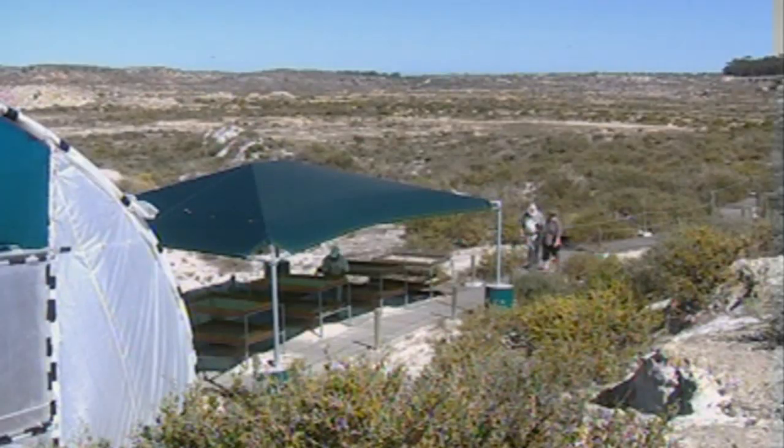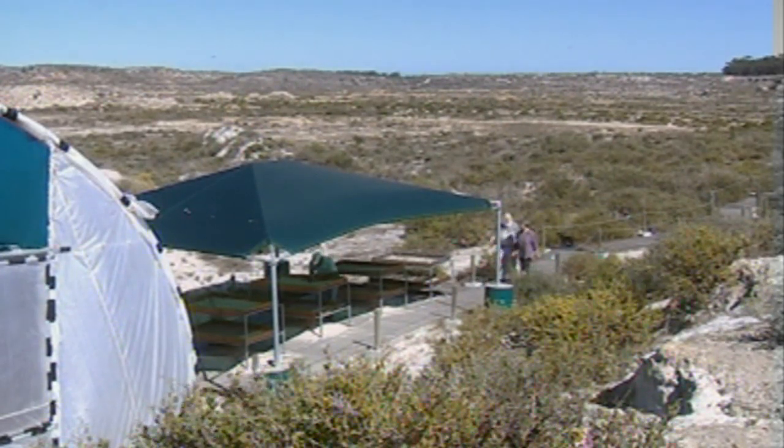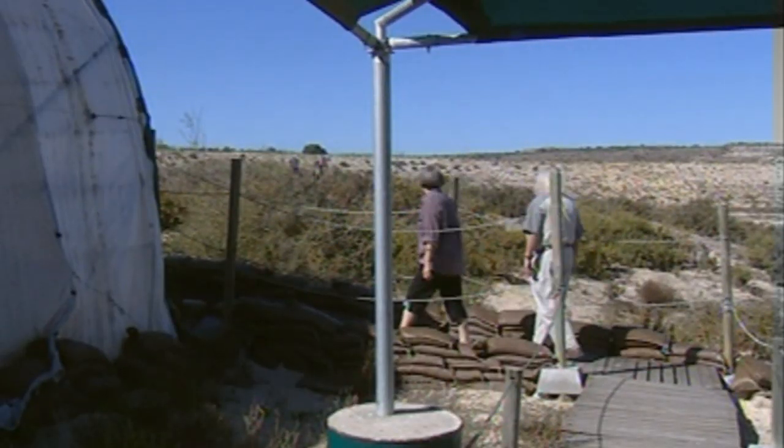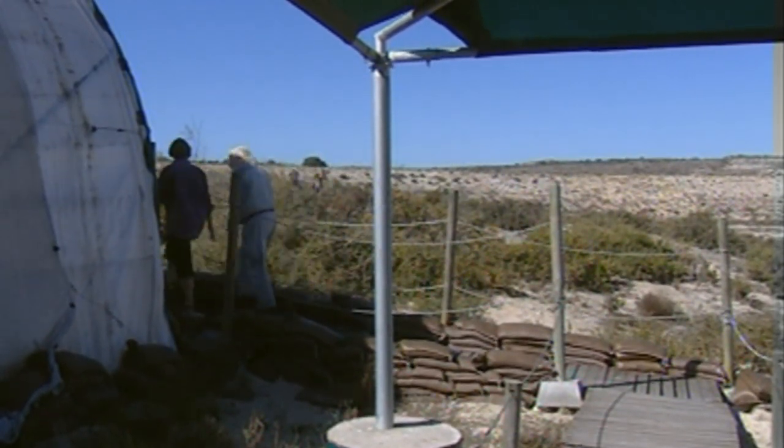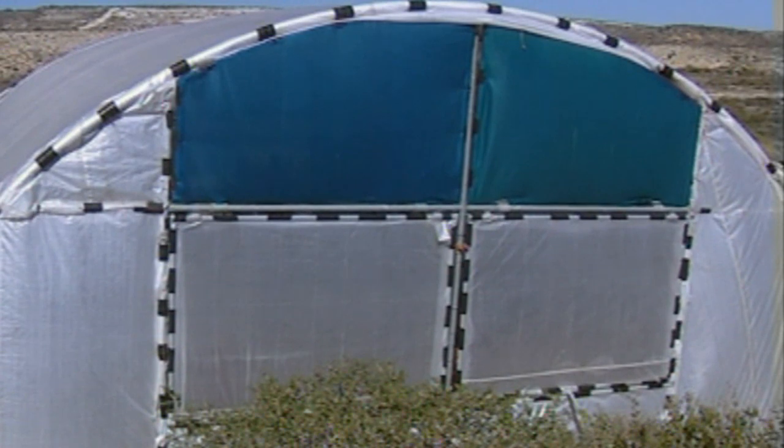The West Coast Fossil Park was once an open-cut mine. In the 1930s, it supplied minerals for making explosives. In fact, much of the munitions exploded in World War II originated here as rock phosphate.